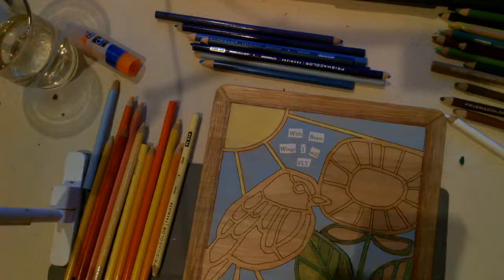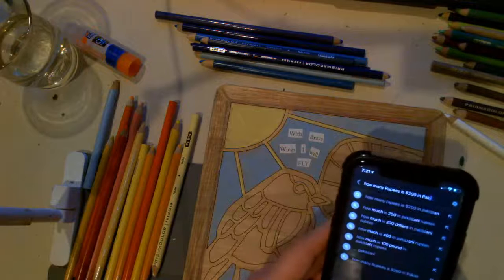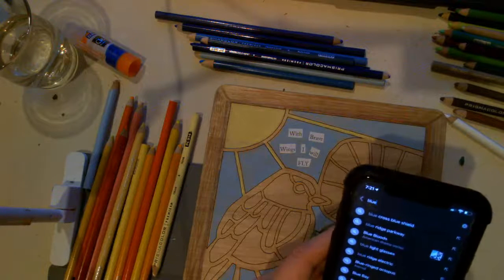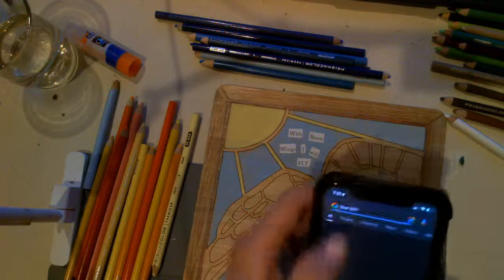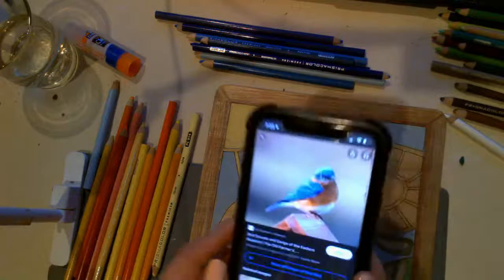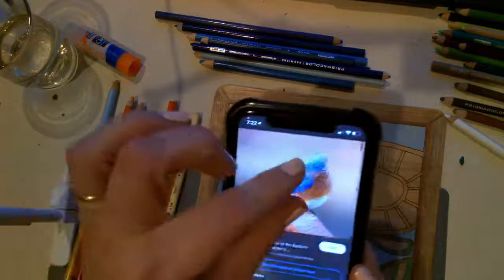See, here we go. I'm going to Google bluebird because I think that would be really, really pretty. So here we go. Now, isn't she cute, y'all? Oh my goodness. I just want to hold her. She's so cute. All right.